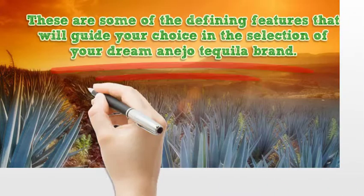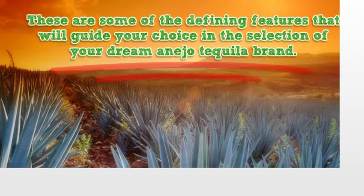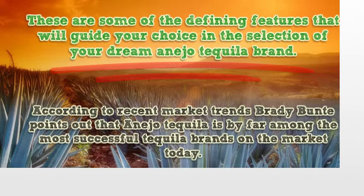These are some of the defining features that will guide your choice in the selection of your dream Anejo Tequila brand. According to recent market trends, Brady Bunte points out that Anejo Tequila is by far among the most successful tequila brands on the market today.